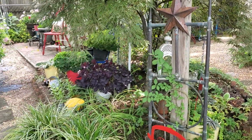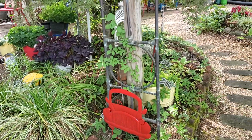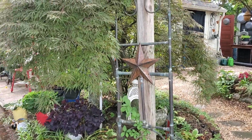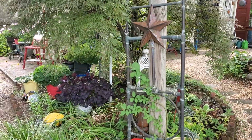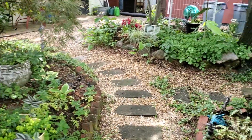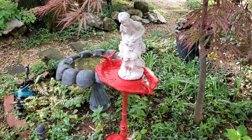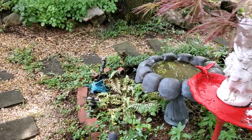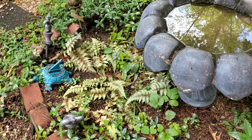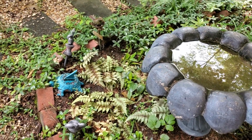We'll come back around this side after we go to the right. There's a clematis on this trellis that John made out of copper pipe. Another gorgeous Japanese maple. And you can see the oxalis in the pots up through there. Here's another bird bath and a little garden statue that we got at a yard sale. These are little miniature ferns. I think they're in the Japanese painted fern family, but they're miniature ones. I love those.